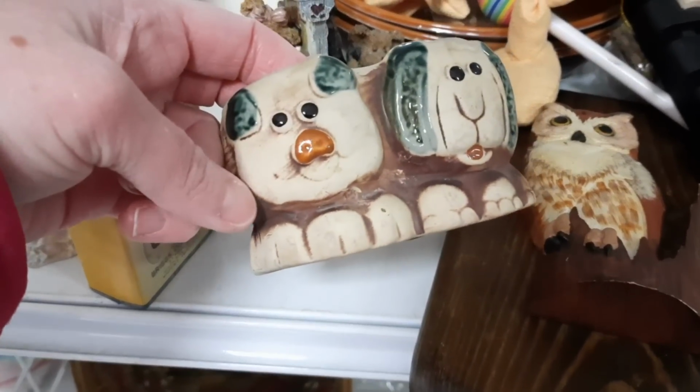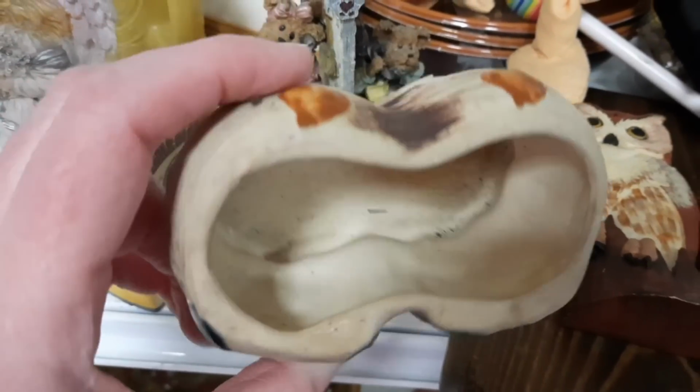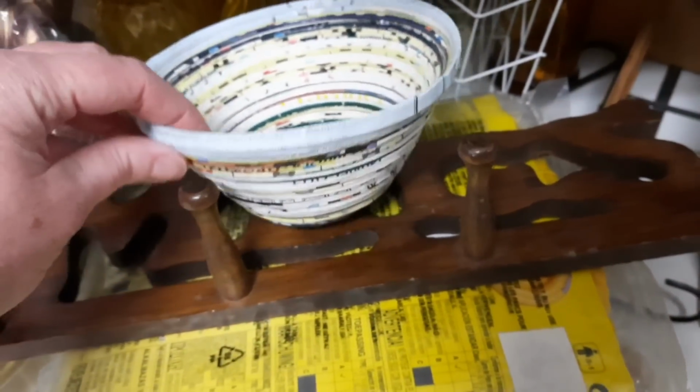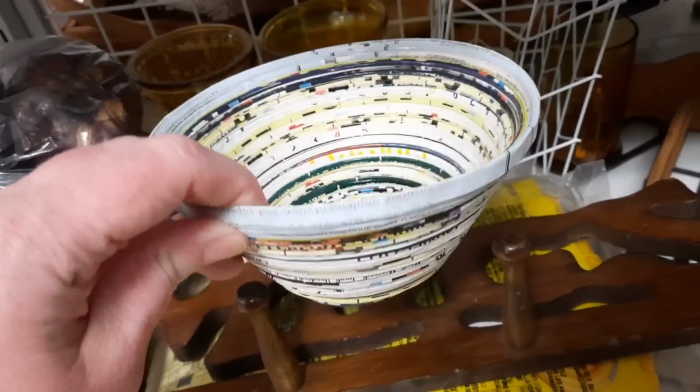with treasures. This, I would think, is for succulents or plants, or you could put paper or pencils in it. It's a little pig and a little sheep. And here, at first I didn't think I could find the price tag, but I did find it. It was on the inside. This is made with paper.